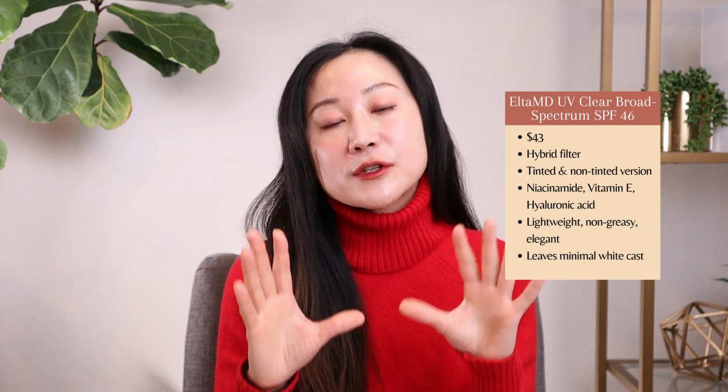It contains predominantly zinc oxide with one chemical filter, and also has niacinamide and other antioxidants to work synergistically to fend off environmental aggressors, while at the same time helping to nourish your skin barrier. Also love the fact that it comes in a clear, non-tinted as well as tinted. And if you have a loved one that struggles with hyperpigmentation, that tint can really help to also block visible light. So just a lovely, elegant sunscreen to gift to our loved ones.